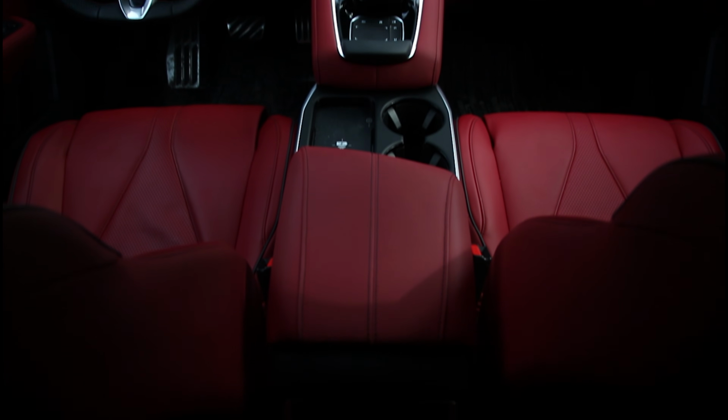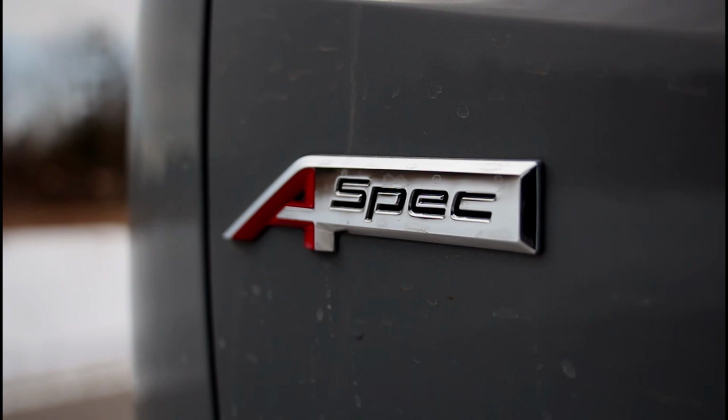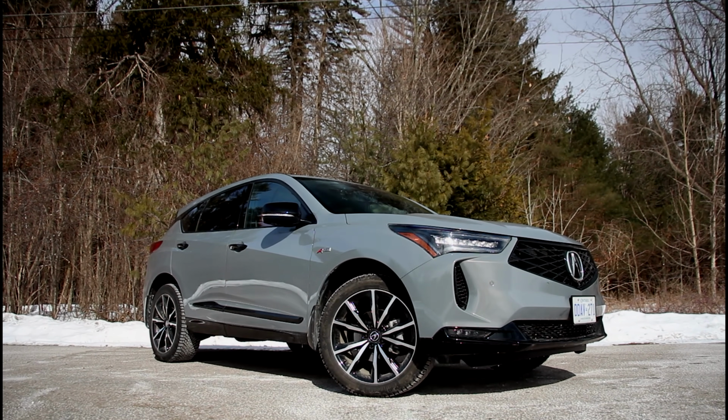This is the top trim. It's the A-Spec Advance. In the US and Canada, it's called the Platinum Elite A-Spec. In the US, base price is $54,450. Add $600 for this fashionable paint for an as-tested price of $55,050.